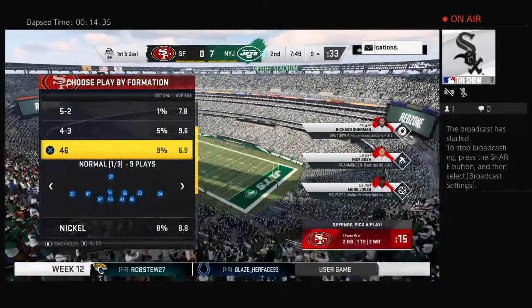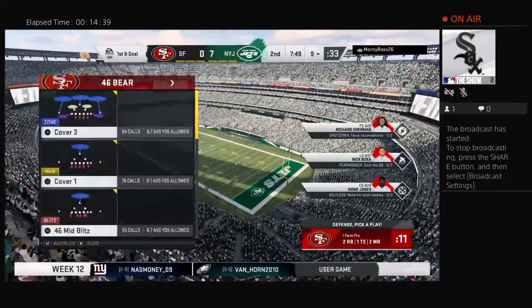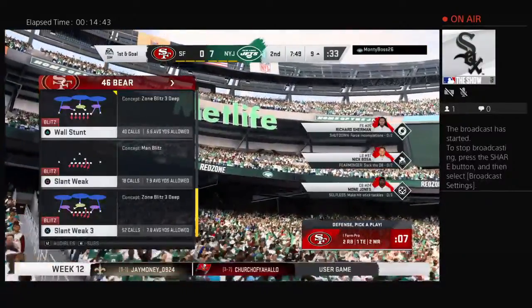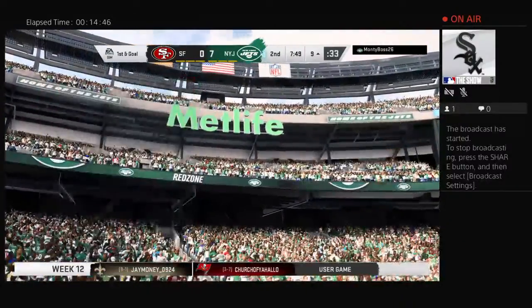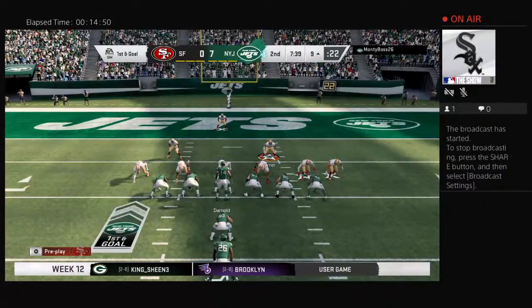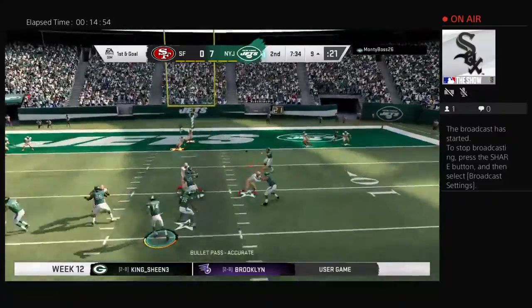This is a very impressive drive, especially when you consider where they started from to now be set up 1st and goal. Yeah, and some nice running right there. That's what got them the first down. But at this point, I suggest open up your playbook. You can call just about what you want. Now it's Darnold.